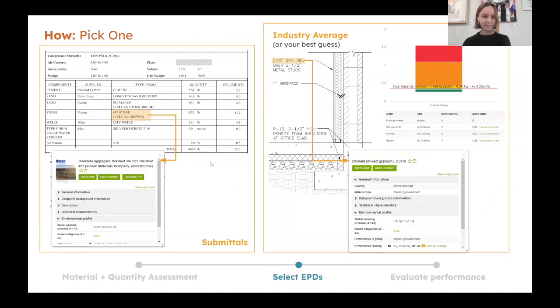Next, picking EPDs is the next step. So again, if you've got submittals, you can look directly at those and see if they're specifying a specific product. So for here, I saw that they were using the number 57 stone from Vulcan Griffin, and I happened to be able to find an EPD that reflected that exact product, which is very exciting and doesn't always happen.